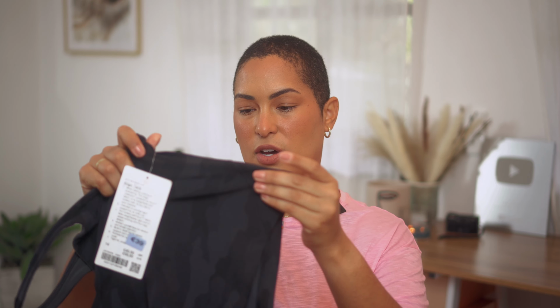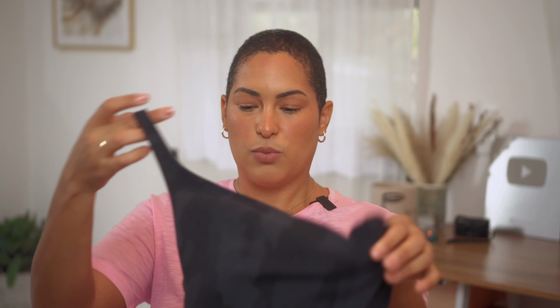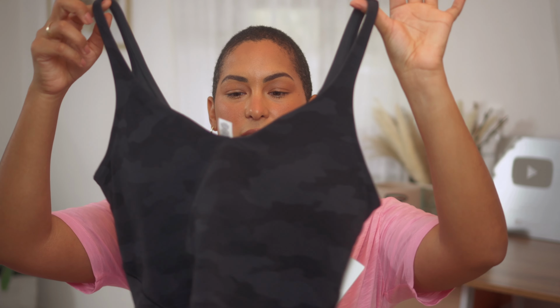The next thing that I got is a little too big, but I don't care about that because I have the matching pants, and I thought this would be a very cute set. And it is the Align tank in, I don't know what this is called, I think it's their heritage camo. It's not the green camo, but the black camo that they have. I have the Align super high rise pants in this print, and so that's why I got it for 15 bucks. I was like, oh, I could have a really nice, cute set. This is what it looks like.